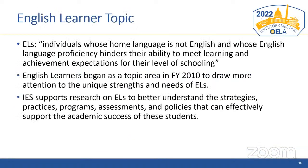So I won't go into great detail about English learners given the audience here. However, I will mention that IES uses the term English learner under a broad definition to include students whose home language is not English and whose English language proficiency hinders their ability to meet learning and achievement expectations for their level of schooling. I recognize there's lots of different terms that are being used. What we want to do as program officers is use the terms that our grantees are using specific to their project.